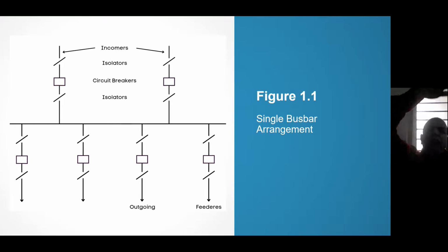Two incomers are coming. Incomers means power is coming. Then isolators are there. Then there is a breaker and then there is an isolator. On both sides of the breaker, an isolator is a must. The reason we will see further. Then it is terminated on the bus. CT and PT also I have not yet shown.